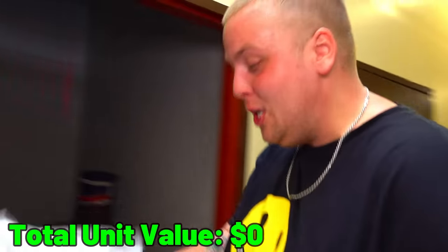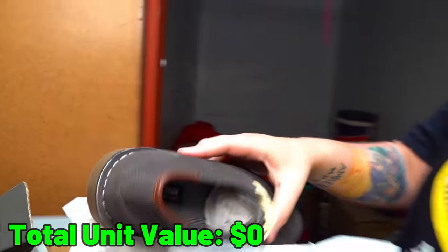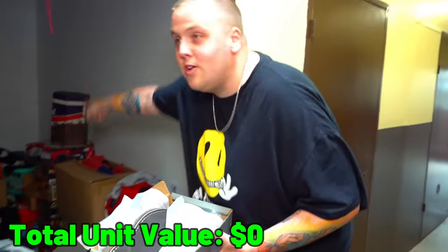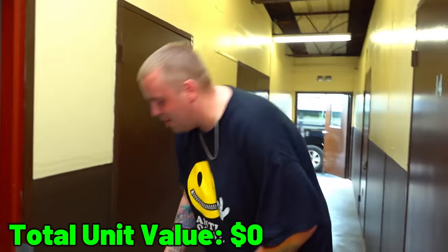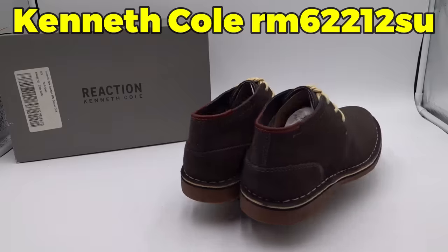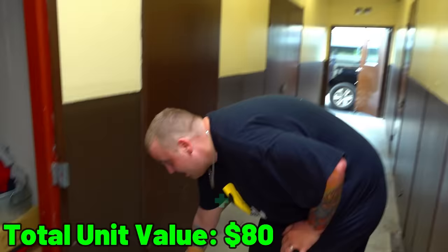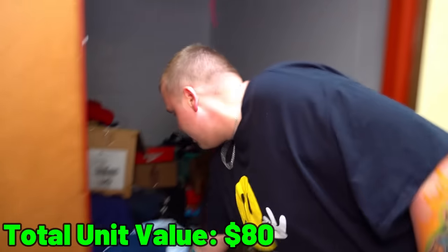We're back at the score. So much money, I can tell you. They're unworn. Brand new. Oh my God, if these are all brand new, this is an insane jackpot right now. This pair is the Kenneth Cole Reaction Desert Sun Suede in dark gray. In retail, they're selling for around 80 bucks new like these are. Kenneth Cole right there. Let's go to the second one.